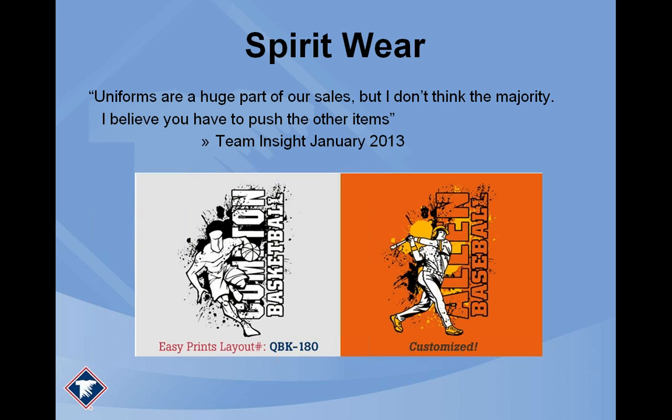So the spirit stuff is where you can go nuts, get some really cool designs together, stick Timmy's mom on the back there, and suddenly you haven't just done little Timmy's jersey and the rest of his teammates, you've done mom. And then Dad wants one, and then Grandma and Grandpa, of course, too, because Timmy's on the baseball team. You get the idea. The spirit wear is where you can make a lot of cash, because this is where you can get the cool designs, the neat stuff, and keep in mind, spirit gear doesn't have to be just t-shirts.